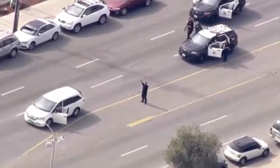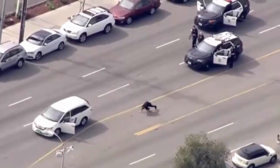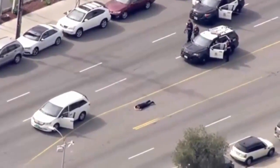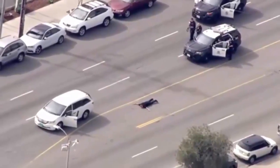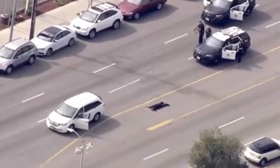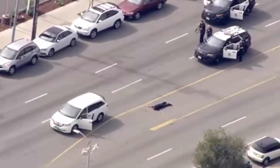Given the cat and mouse nature of this pursuit, I'm sure officers are going to be using an abundance of caution here, given the fact that he's been so hit and miss. Is he going to make a run for the Honda and take off again? But now he's kind of prone down on the floor, right in that turn lane.